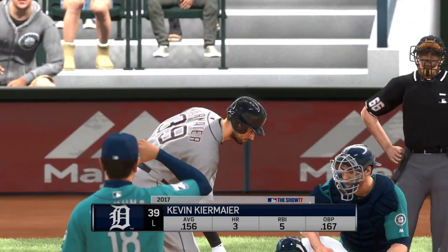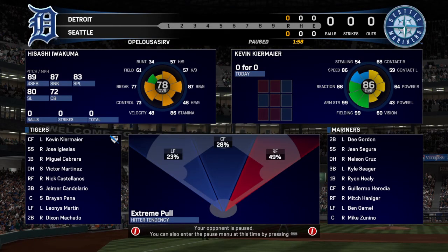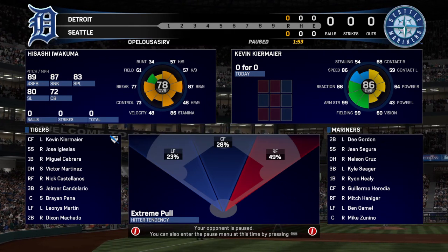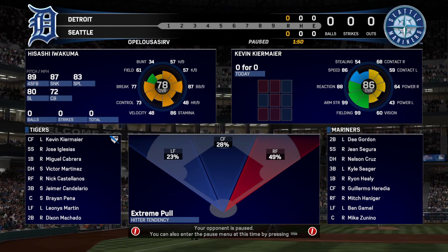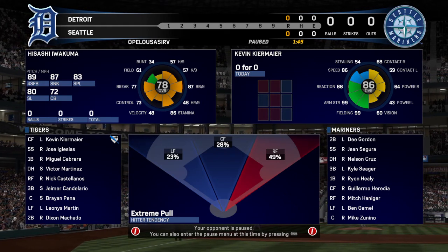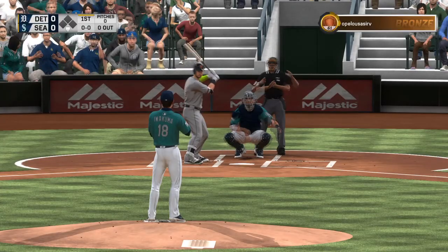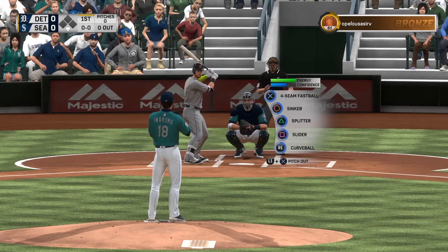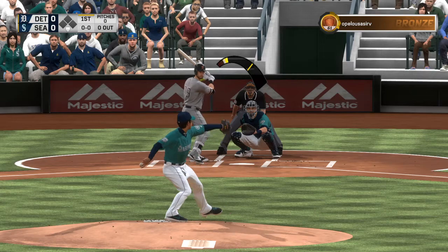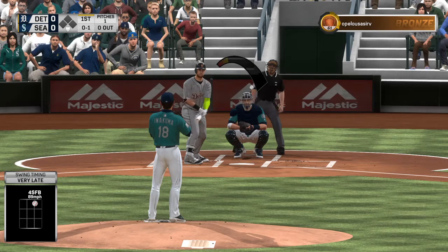Standing in, Kevin Kiermaier. He'll get us started in this one under the lights. Leading off tonight for Detroit, center fielder, number 39. And we kick things off tonight with a swing and a miss for a first pitch strike as we're underway.